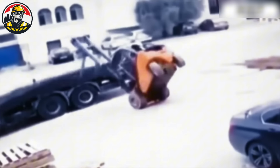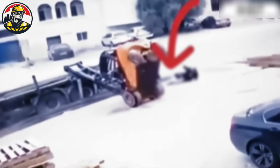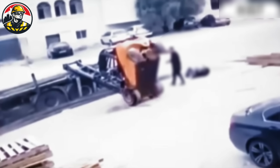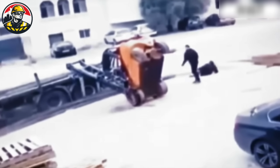In a split second, the worker realizes the danger. With an incredibly quick reaction, he jumps away just in time, narrowly escaping what could have been a devastating accident. This close call serves as a powerful reminder. Overloading equipment and failing to communicate with nearby workers can create deadly situations. Sometimes the line between life and tragedy is measured in just a fraction of a second.